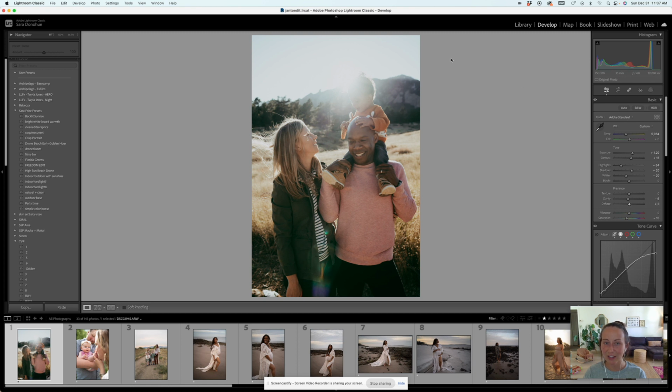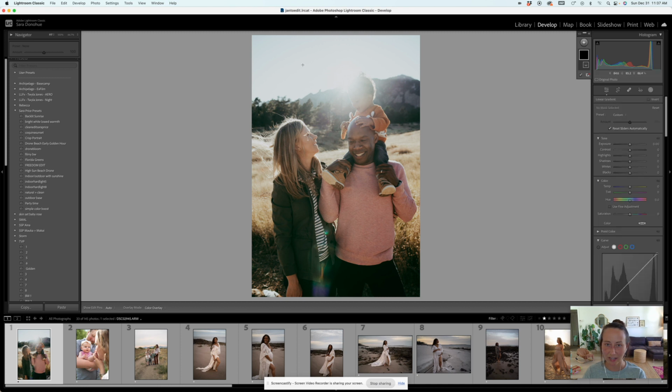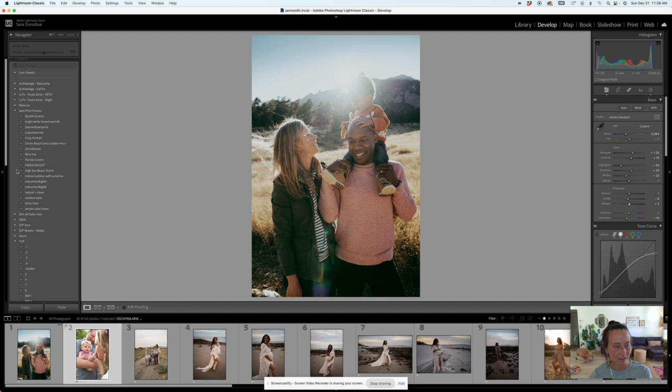And then I always love to bring the sky back. Let's go ahead and do that. You can do a linear gradient, or the new Lightroom tools are great. You can just go ahead and select the sky with the Lightroom tools. So I'm just going to bring the highlights down, the exposure down, bump up the saturation, and cool down the sky. And that's what that's going to look like. And then, okay, let's go to the next.